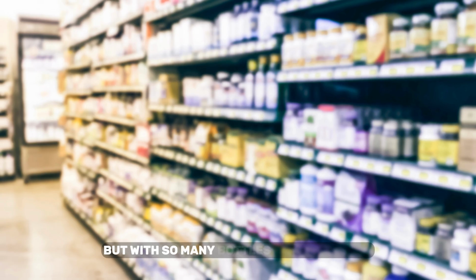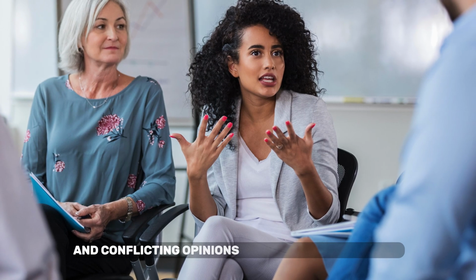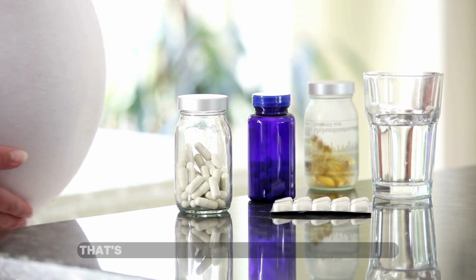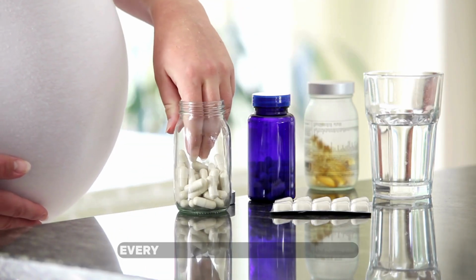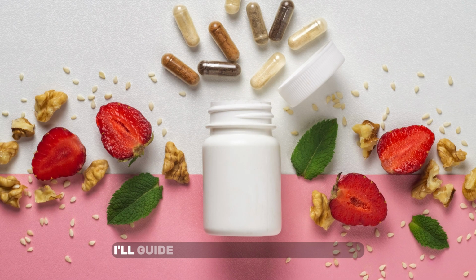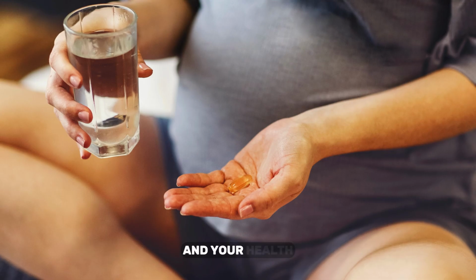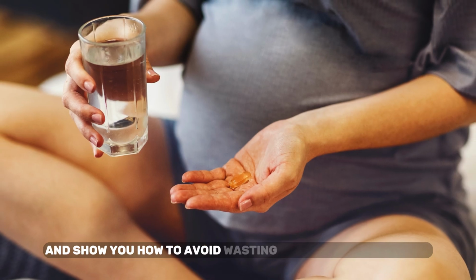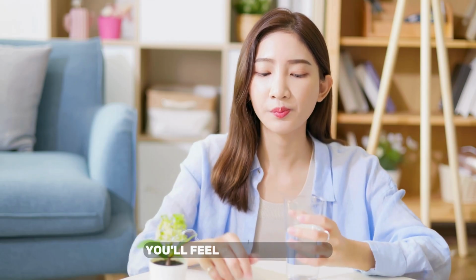But with so many bottles on the shelves, endless advice online, and conflicting opinions from friends and family, how do you really know which ones matter? That's exactly what we're breaking down today: the best prenatal vitamins every mom-to-be should know about. I'll guide you through the essentials, explain why they matter for your baby's growth and your health, and show you how to avoid wasting money on supplements you don't even need. By the end, you'll feel clear, confident, and empowered to make the best choice for you and your little one.